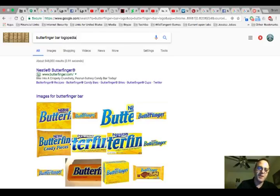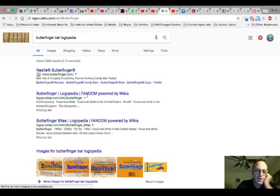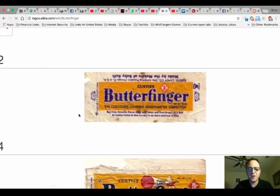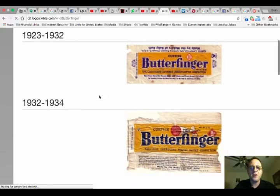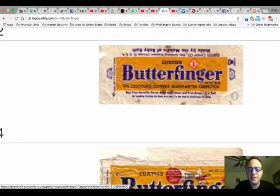Let me see if Logopedia has a better representation. Okay, Butterfinger Logopedia. Here we go. Let's see when it changed. I'm curious. No, no, heck no. That was not like that. Look at this, guys. This is a Mandela. Look at this. Okay, ever since 1923, Butterfinger, the F and the I, the F has always taken over the dot of the I in Butterfinger.